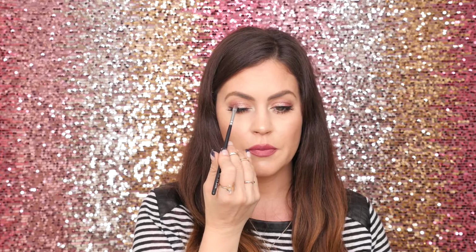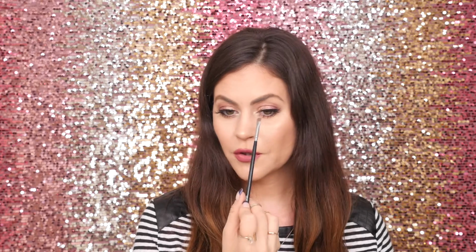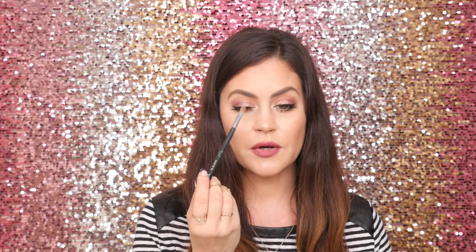It's really little, so if you just want to apply it like a pop in the middle, or you just want to get product in one tiny area, this really helps with a precise application. And it's also good for your inner corner as well. And then this one is just great for either packing or sweeping, either one. It's my favorite one for the lid.